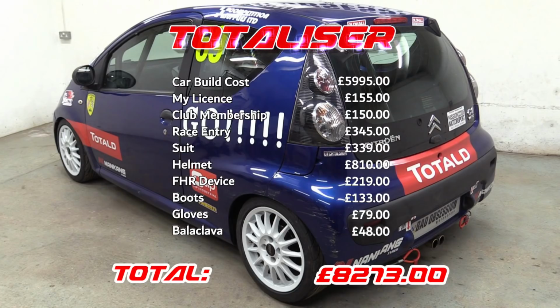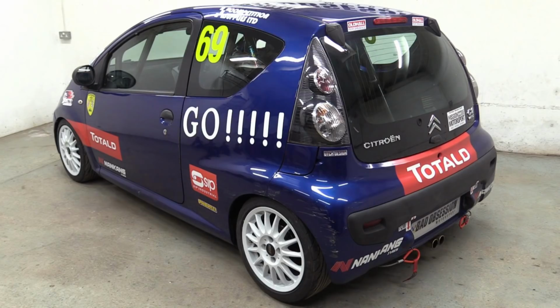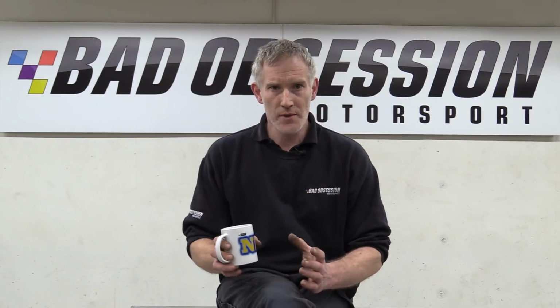But of course, almost all of that is front loaded. We have race gear that will last years and a race car that will still be worth at least that £6,000 even after a few years' use. That, of course, is not the end of the spend.